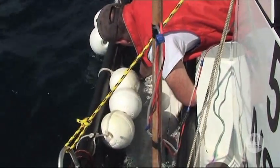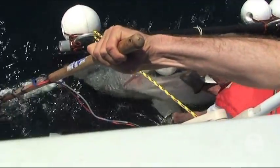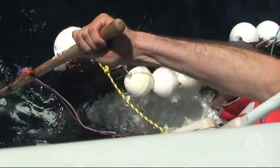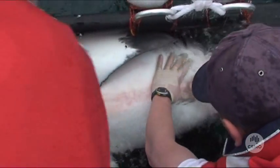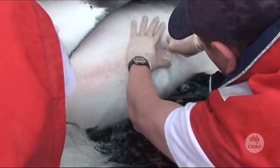The safety of our staff and the shark is paramount. We secure the shark in an in-water cradle and pump highly oxygenated water through its gills during the process to keep it calm and help it recover. In the stretcher, the shark's usually pretty calm, so it's not a struggle with them once they are secured.